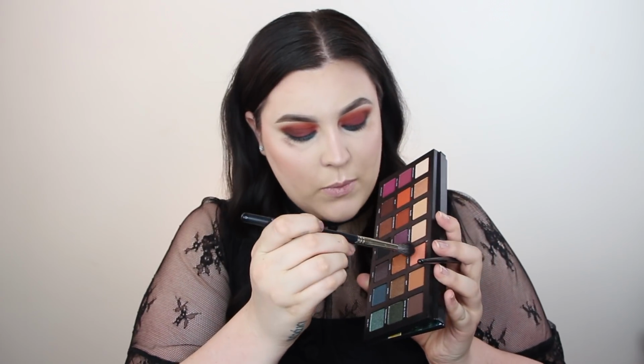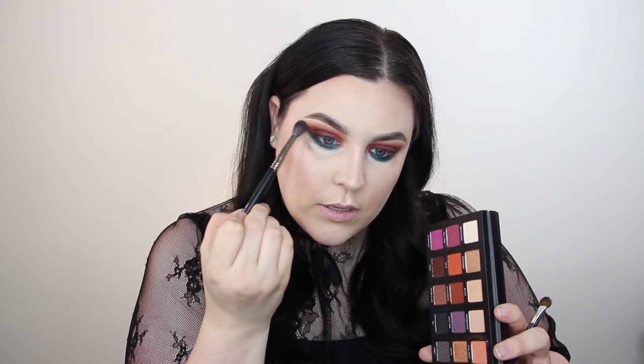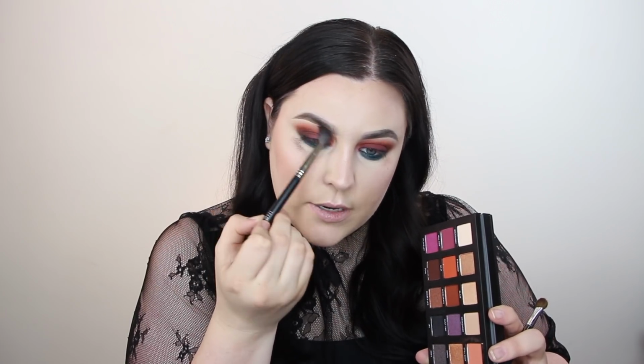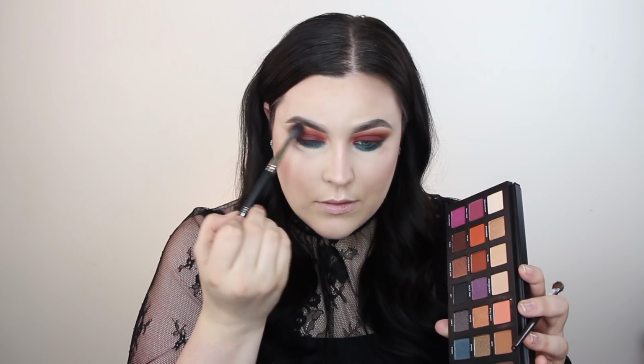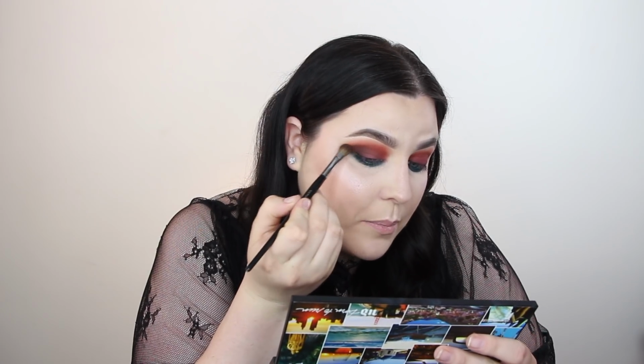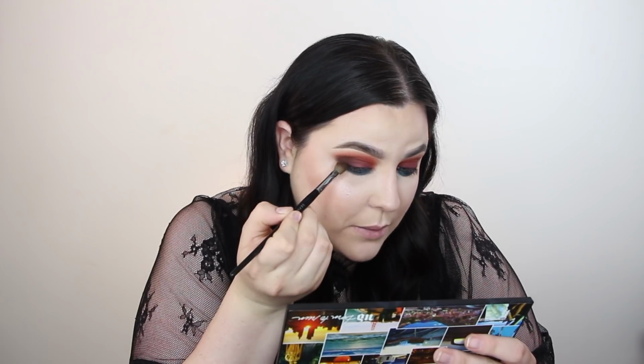And I'm going to take a little bit more of Still Shot, just a tiny little bit on the tip of my brush, and just feather it over top of the very top of my shadow here. Okay, I need to remove the fallout. I'm just going in with a little bit more of that Punk, kind of dragging it more outside my eye here to meet up with that green.